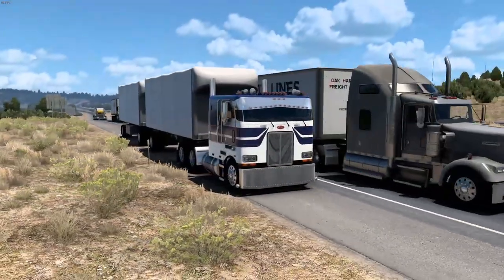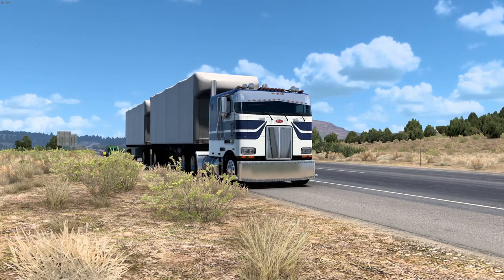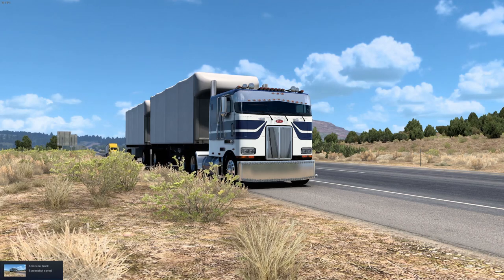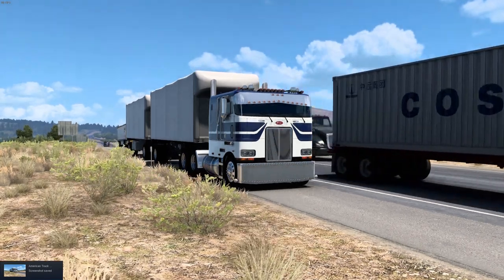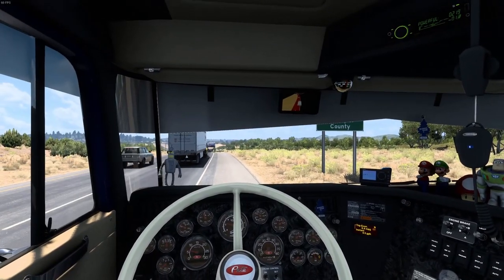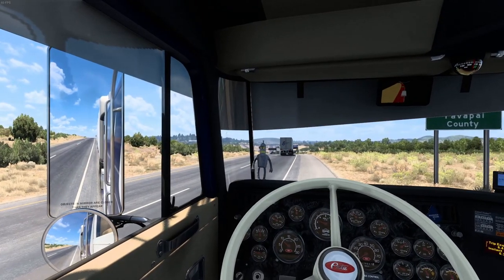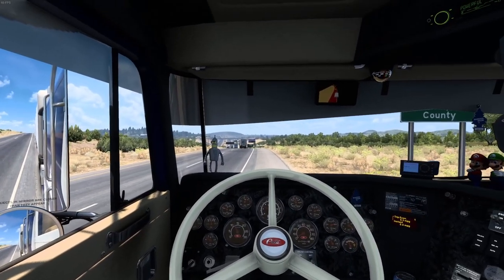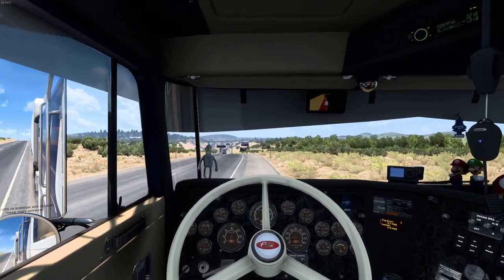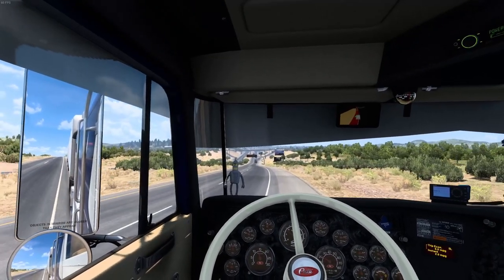Sorry, y'all. I had to stop and get this picture, man. This thing's super sick. Super sick, y'all. This thing sounds good, don't it?